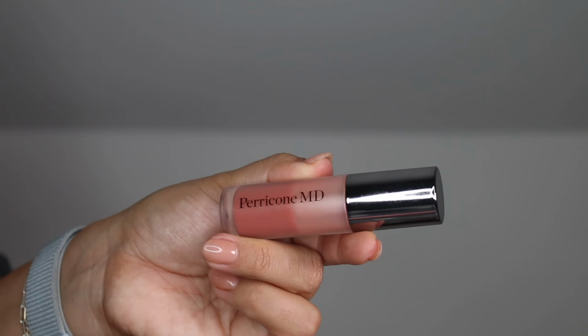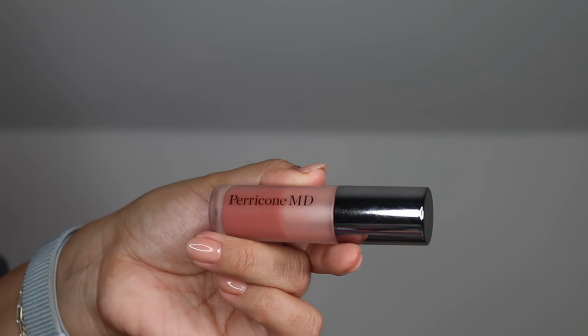I did replace that with the Perricone MD No Makeup lip oil in Guava. This is the most amazing lip oil I have ever tried. It is good. I am wearing Lawless lip liner in Cinnamon and lipstick in Fawn. I will link the lipstick one up above, where I swatched, I think, the vast majority of their lipsticks. But let's apply some of this.